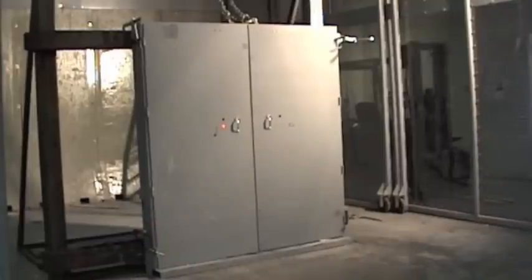Thursday, September the 24th. This is the second impact on the first series of testing for steel storm shelters, FEMA 361 door pair. Clear. 3, 2, 1.